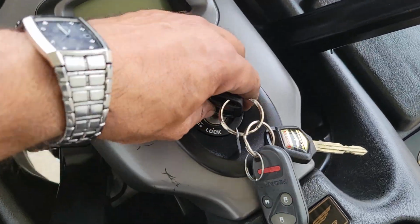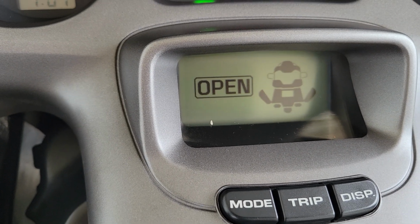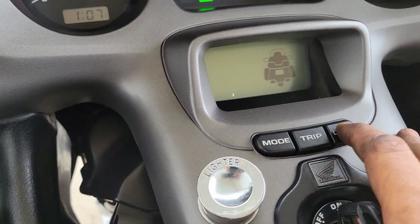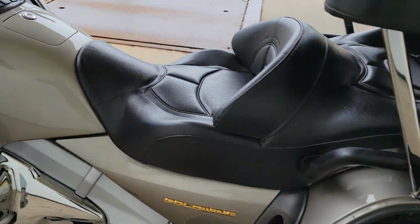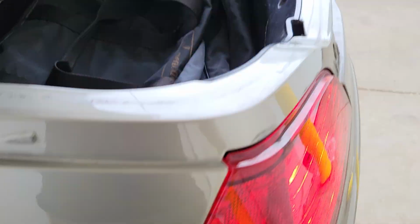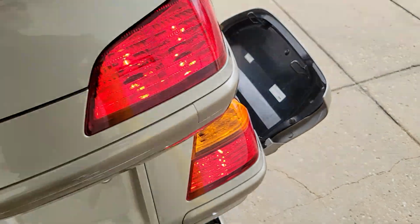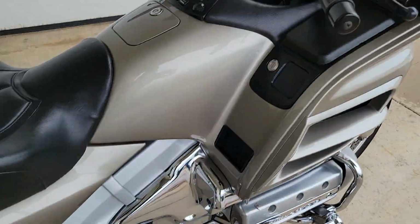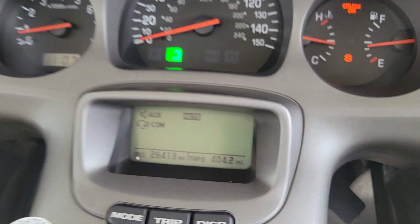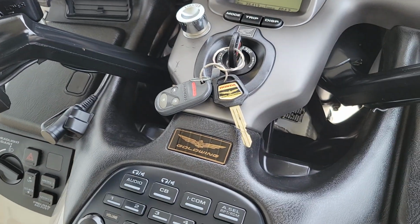Comes with 2 keys and a fob. Shown open, I'll close that and you'll be able to see the mileage. Hear that? Very smooth motor. Comes with the bag, catalog. $26,413 to be exact. The Garmin navigation system works great.